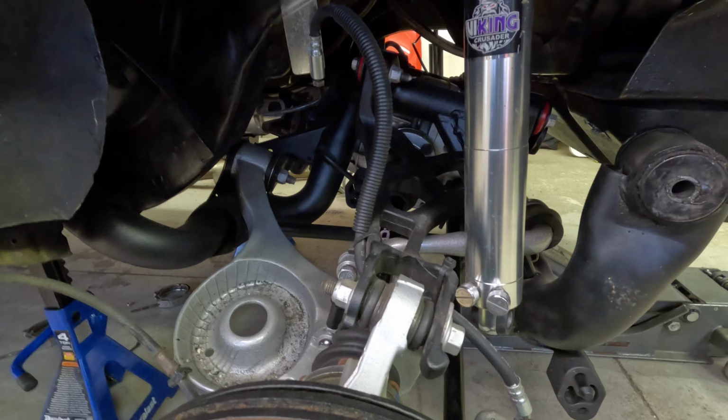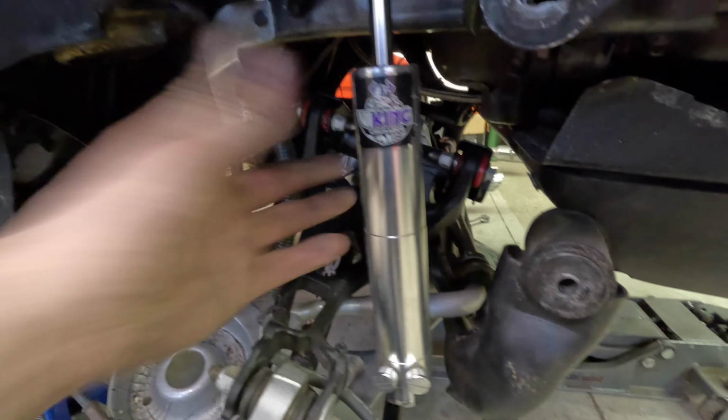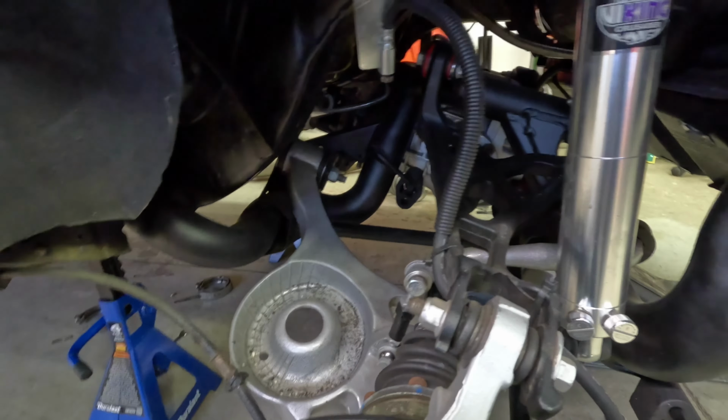A lot of people are scared of IRS and what to work with. Brake hoses have plenty of slack. Shocks aren't holding. I love this stuff. The IRS doesn't bother me one bit. One second.